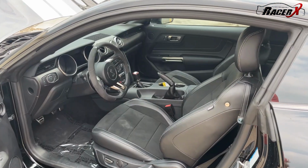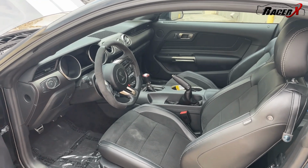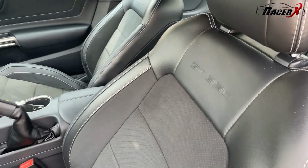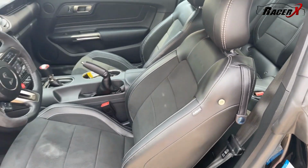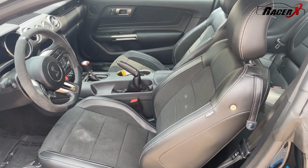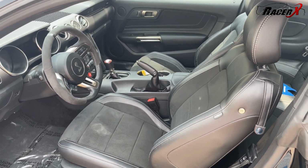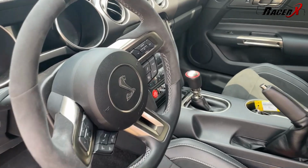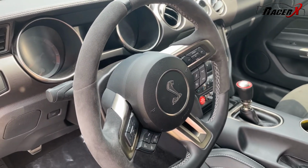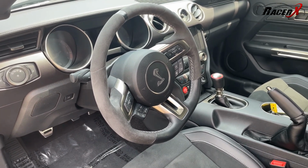The GT350 is a nice place to sit. As you can see, there are a couple different seat options in this car, but it does say GT350 here. This is kind of the base seat. You can get the Recaros in this, but if you're a bigger guy, you may not like the snug feel of the Recaros. I actually really like that, but you can see the Cobra emblem right there in the middle with the really nice Alcantara steering wheel here.